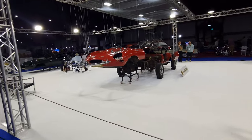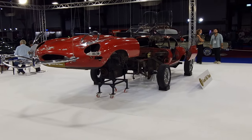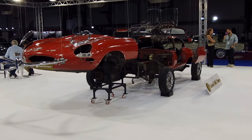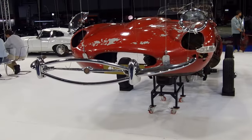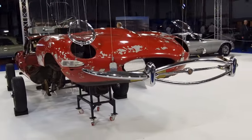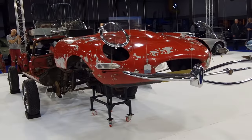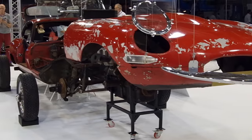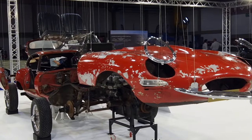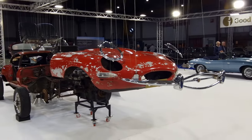I mean, check this out. It's like a dismounted Jaguar. Everything is in pieces and suspended. See the whole car suspended. I like these strings over here. That's crazy. It's like a 3D explosion of the car. Never seen that.